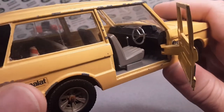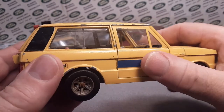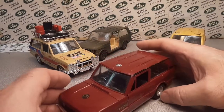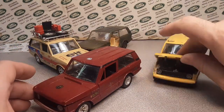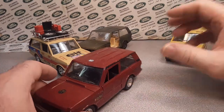It's got the chrome steering wheel again, but very, very interesting. So I picked that up. I love these models. These are awesome. I don't remember what I paid for them. I bought quite a few things from them. Oh, by the way, that does have the opening hood again on this one too. So let's just move right along.